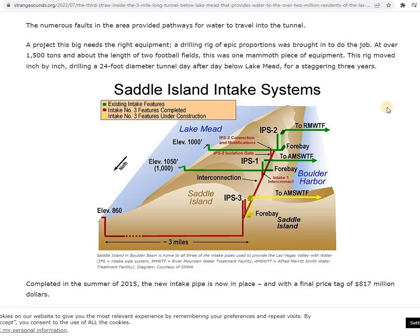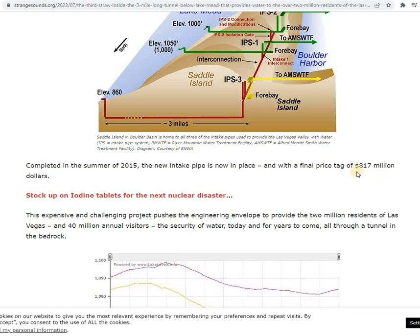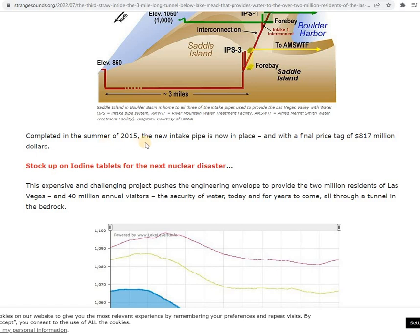The rig that drilled the tunnel went inch by inch, drilling a 24-foot diameter tunnel day by day below Lake Mead for 3 years. Inch by inch for 3 years. And $817 million. And it was completed in the summer of 2015, this article says. So it would be a little more today.